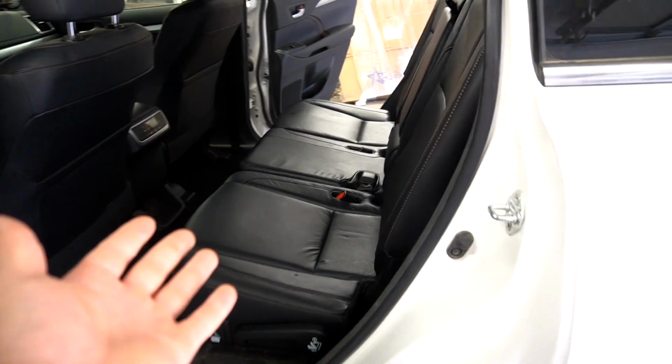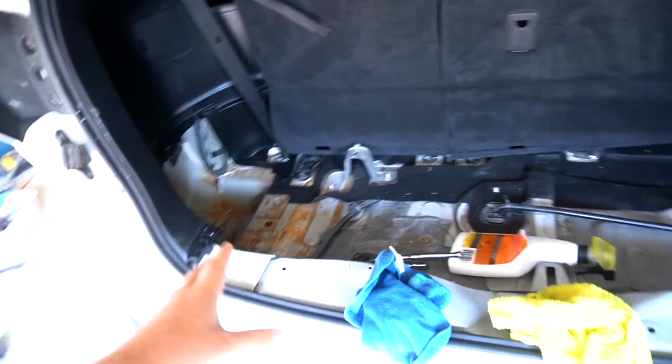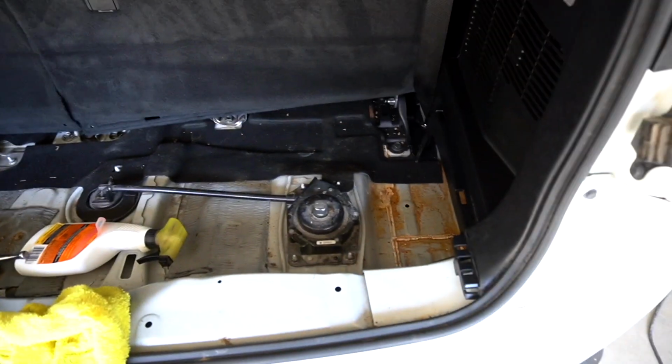Seats finally back in, this plastic's back in, everything is ready over here. So detailed, all that you guys know. So what I need to do is detail this bottom, this side completely, the back side of the seat, the rest of the vehicle. But before I do that, I need to finish assembling everything over here. With everything means this thing right here, this thing right here, this thing right here.